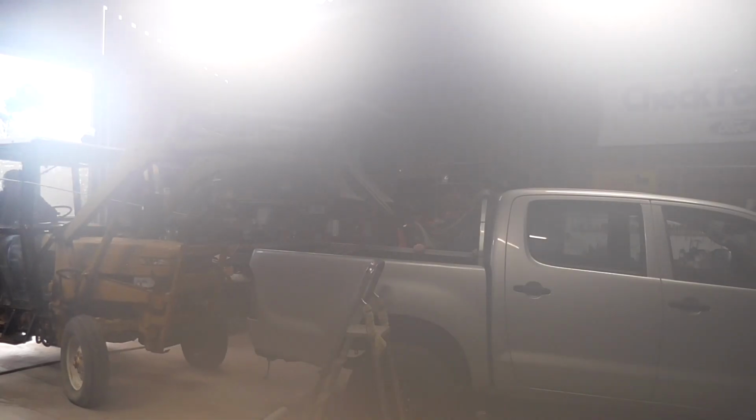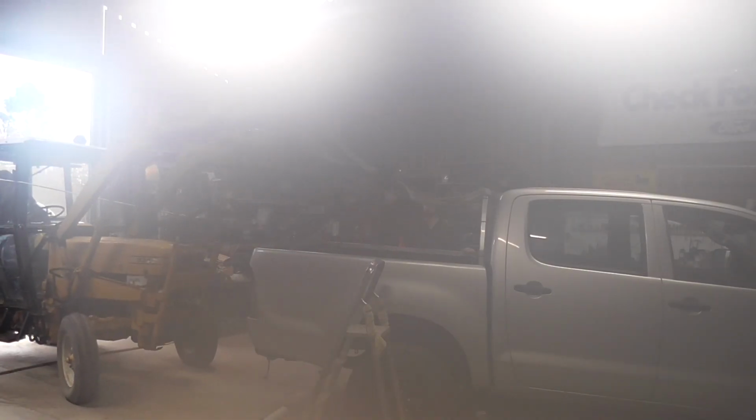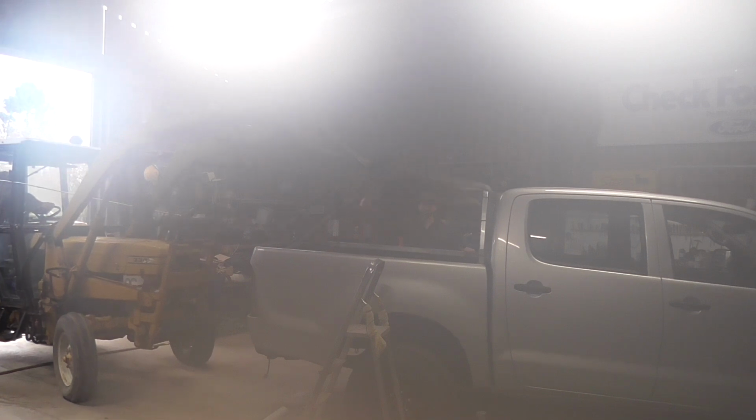I'm not exactly sure what happened here, but during the filming of the tub removal my lens fogged up. Not ideal, but hopefully you get the picture.